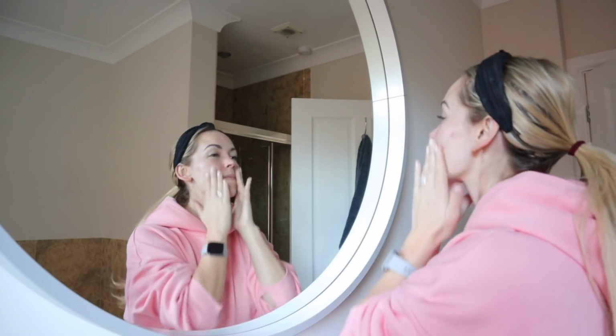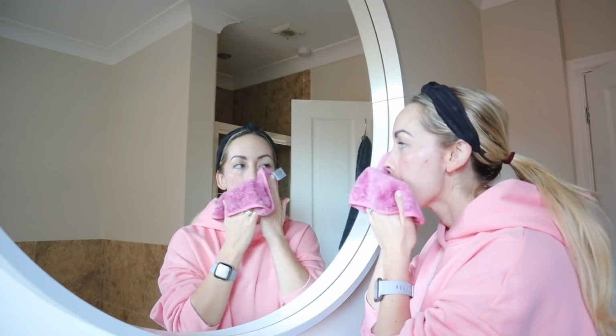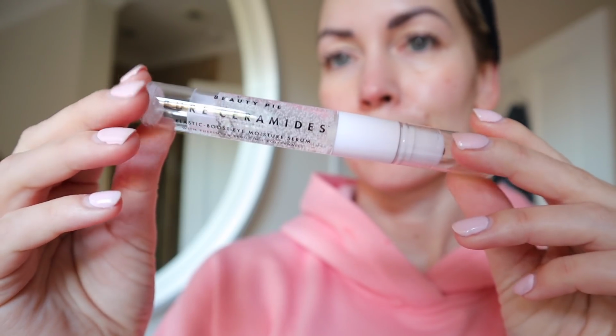So I wash my face with the Dermalogica Special Cleansing Gel. I use a tiny amount, probably a pea-sized amount with some water. And then I always take it off using a face cloth, and then I will tone using the Dermalogica Multi-Active Toner. And then I actually got a new eye cream. I did an order from Beauty Pie because so many of my friends were recommending their products, so I ordered an eye cream, which so far so good, I'm quite liking.